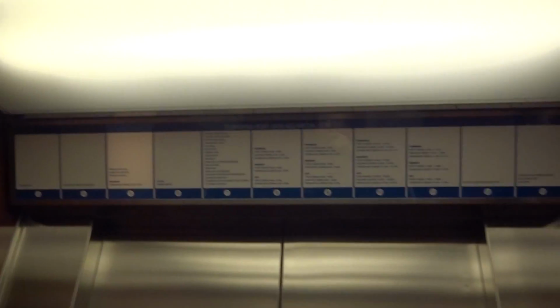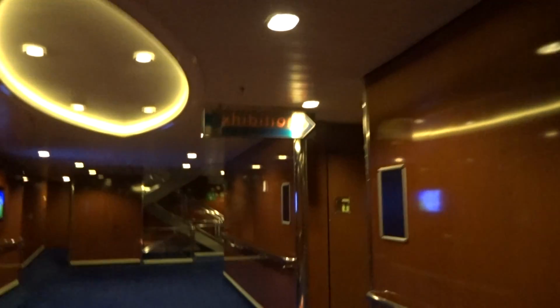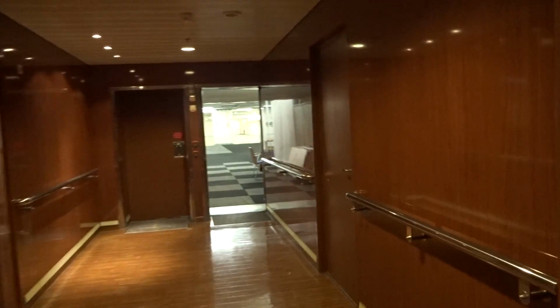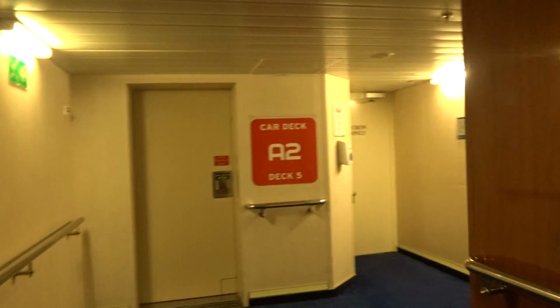So we're on forward port side, and we were just on the starboard side. So yes, you have the exhibition center here. But it's empty at the moment, and I think it can also be used as a car deck. Yes, it's here. It's quite big actually. And the driver's lounge over there, but it's crew only. Okay.